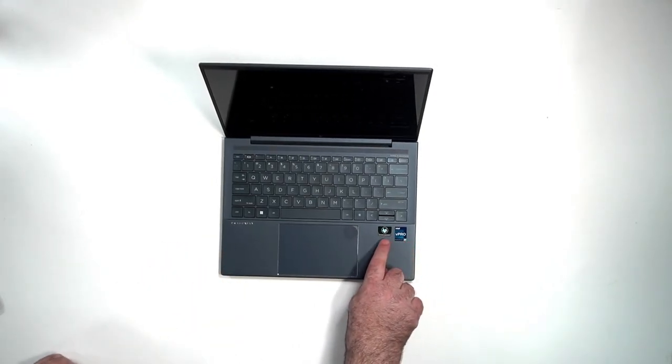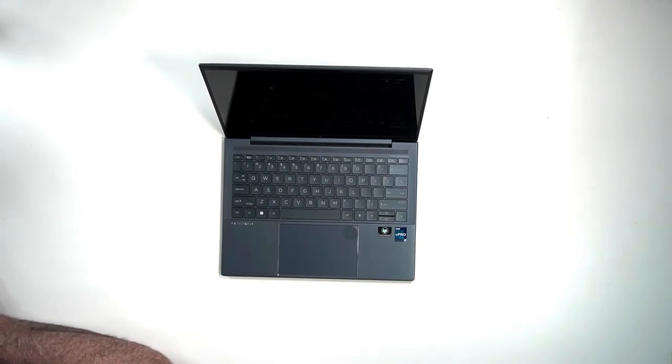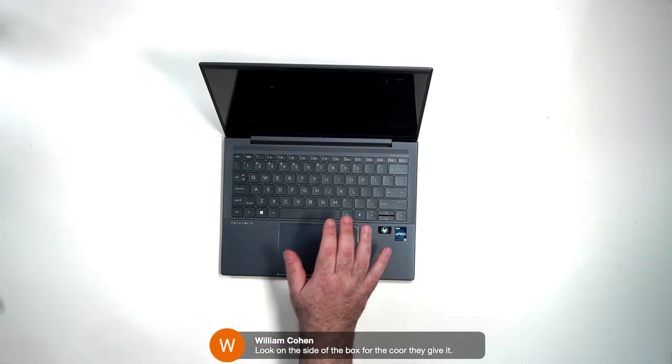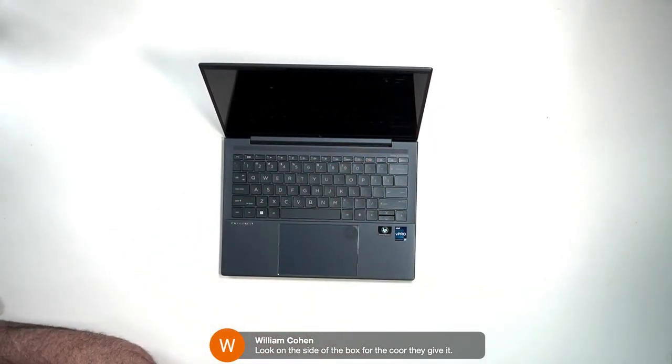And again, this is V Pro. It's also got the HP Wolf security, a lot of security features here. They don't give it. I looked before we started. They don't give it, but it might be on their website. I don't see it, but there's a silver version of this. There's this blue version. I don't know the exact names, but we can find out.